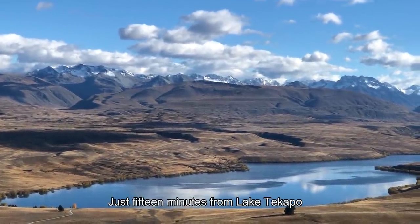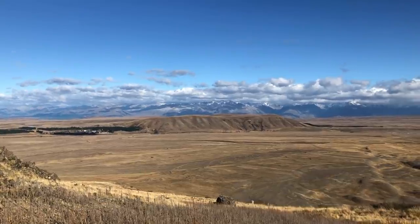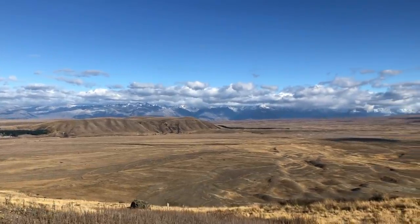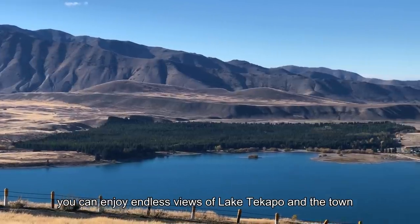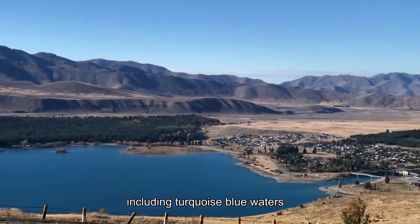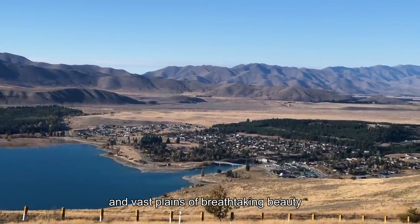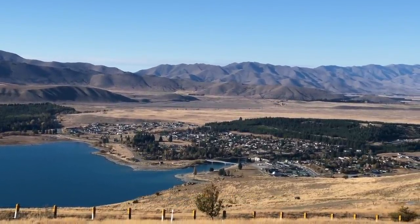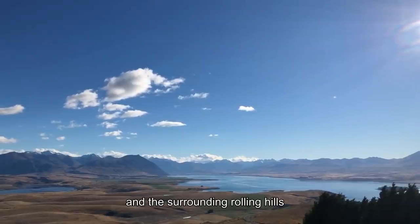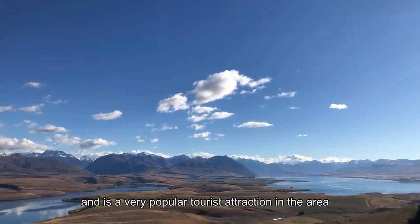Just 15 minutes from Lake Tekapo, Mount John is the high point of Tekapo, offering unparalleled views by day and by night. From the top, you can enjoy endless views of Lake Tekapo and the town, including turquoise blue waters, snow-capped mountains in the distance, and vast plains of breathtaking beauty. It is the perfect location to look over Lake Tekapo and the surrounding rolling hills, and is a very popular tourist attraction in this area.